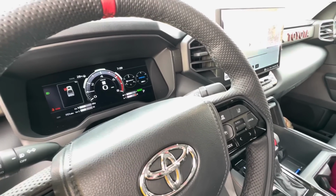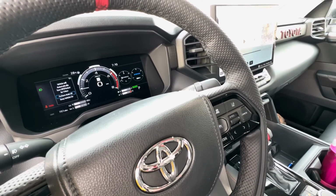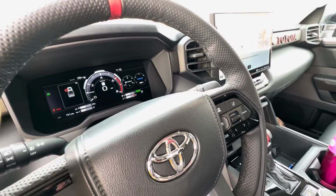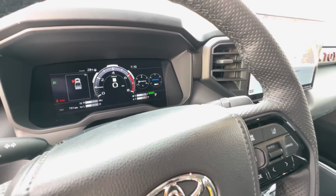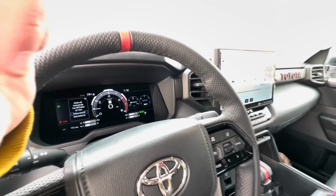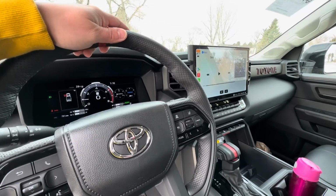The full digital screen here is great. You know, there's no complaints about that. Again, it's just more tech to potentially fail, so I understand if some people don't love that. I think I prefer analog overall.